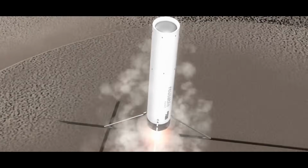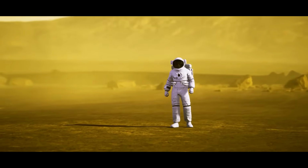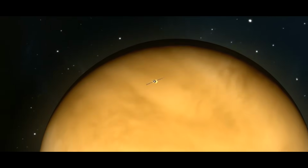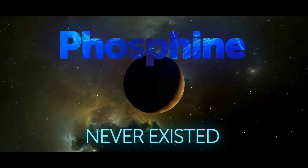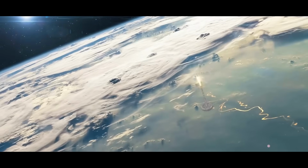Spaceships are landing on the planet, and when the first humans come to the surface, they see heat-scorched deserts, lava lakes, and geysers of poisonous acid. And that's it. Scientists miscalculated the radio telescope data. Phosphine never existed on Venus. So we're going back to the rockets, and we're getting ready for a longer trip across our galaxy.